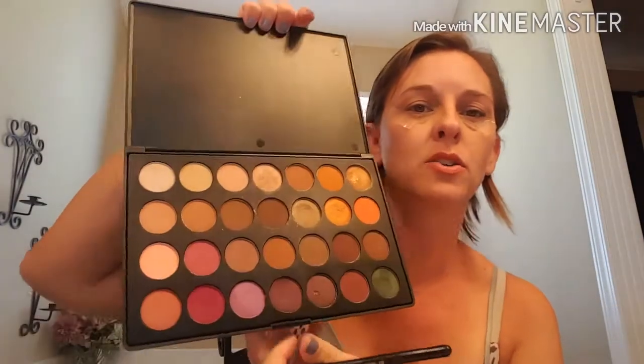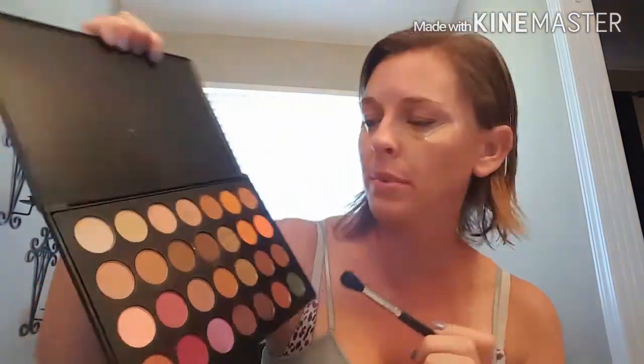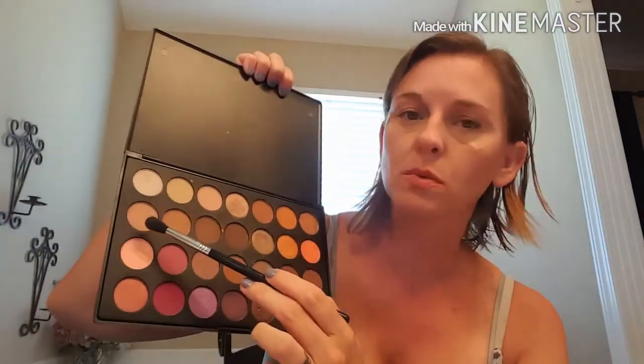Okay, I'm going to take a neutral shade, and I don't know. No, I'll go ahead and use the Jaclyn Hill palette. I'm going to take this lighter color up here. Actually, I'm going to take this one right here. I'm going to put that all over.